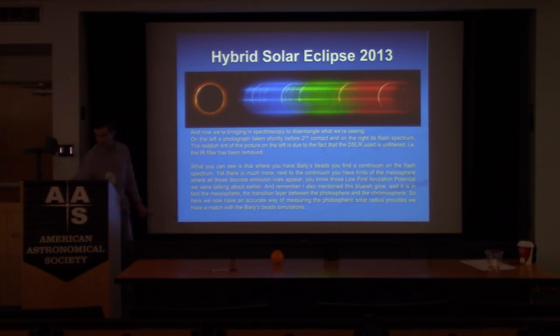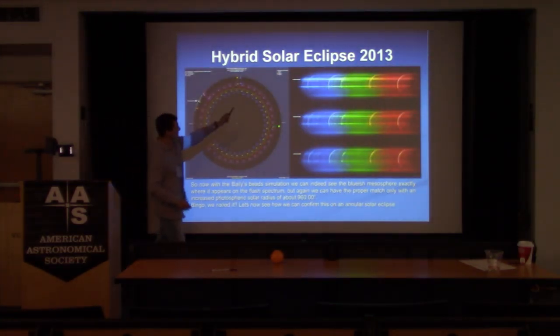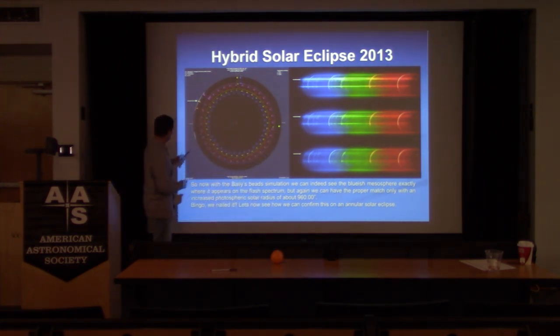And for example, you have a cut. You find a cut as well on the flash spectrum. So as you can see, the simulation is perfectly matching. Okay, there is no photoshopping or whatever.